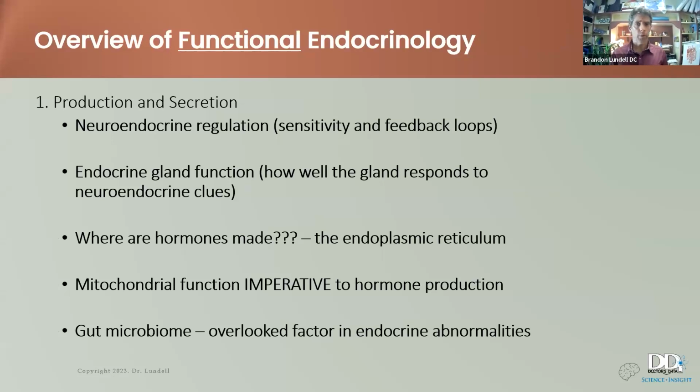So this is the neuroendocrine regulation. This is the HPA axis, HPA-TG axis. And it's measuring how the endocrine gland is functioning. Where are hormones made, though? Again, in the endoplasmic reticulum. So why are gonadal tissue and adrenal tissues not functioning properly? It really does come down to the mitochondria in many ways. And most people that I have come across who don't understand functional medicine but are practicing bioidentical hormones have no clue as to what's really affecting hormone production. And then the gut microbiome, which we'll talk about, and treating and addressing all of these is so imperative.